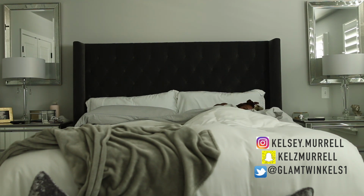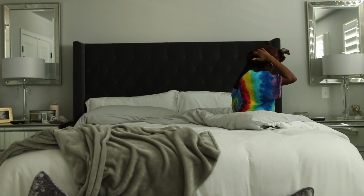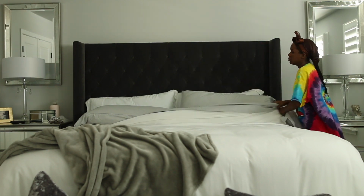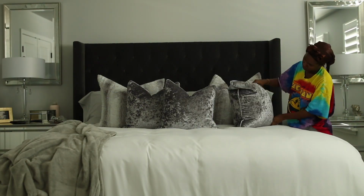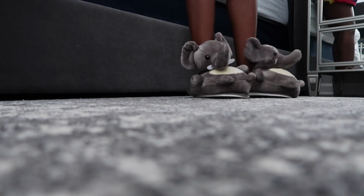And then after I've spent like 20 to 30 minutes on my phone, I finally get up and then I get a good stretch in. Stretching is really helpful, especially in the morning. It just helps me wake up because I don't like getting up in the morning. And then I make my bed just because I feel like making my bed helps me start out my day and helps me to be productive throughout the rest of the day. I remember once upon a time I never made my bed, and now I have to make my bed.